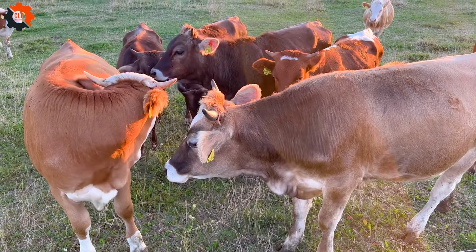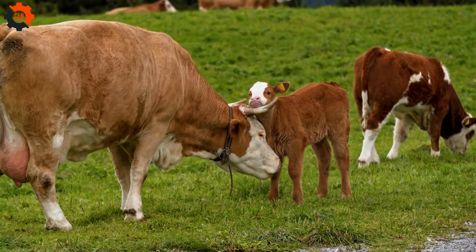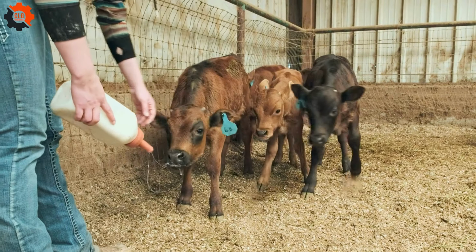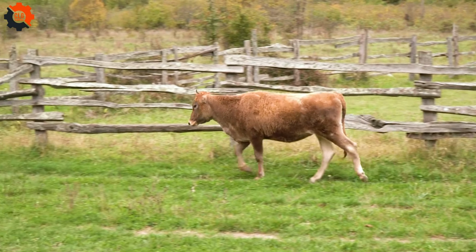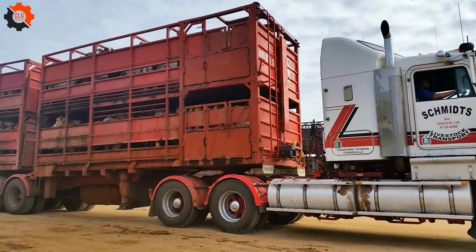Raising cattle here starts with breeding. Farmers select the best bulls and cows to ensure the healthiest calves. The calves stay with their mothers for the first 6 to 10 months, drinking milk and learning to graze. Once they're old enough, they're weaned and moved to feedlots.